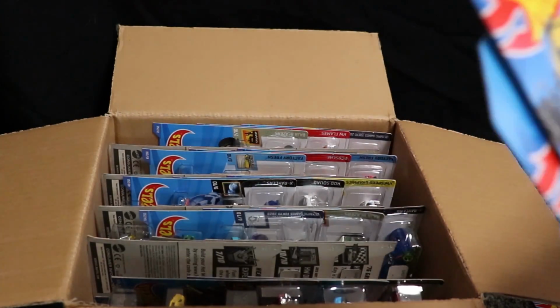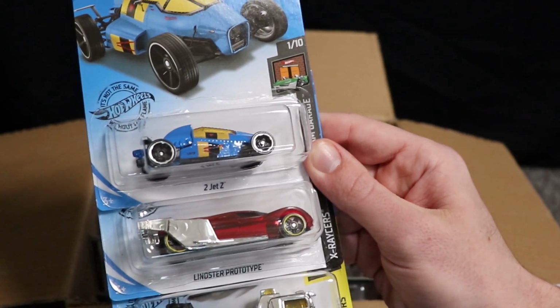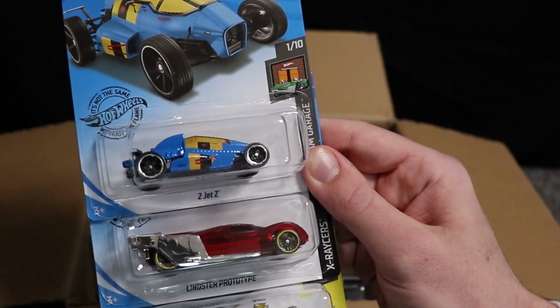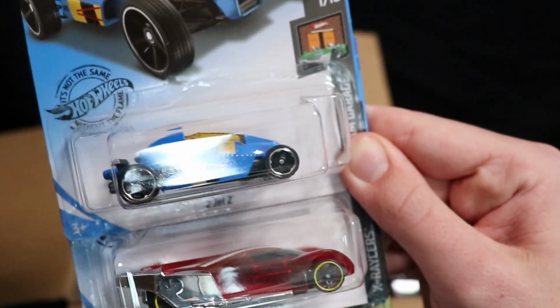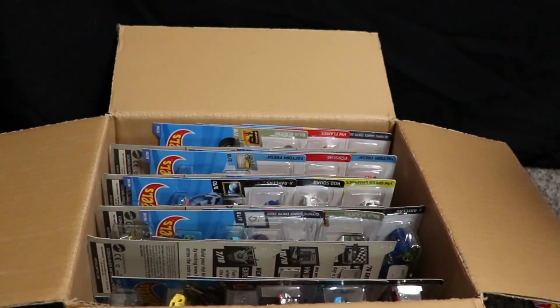Next up, we've got 2 Jet Z, the Linster prototype, and Heavy Hitcher. I believe Heavy Hitcher is a recolor for this case in silver. The other 2 cars you guys have seen before.